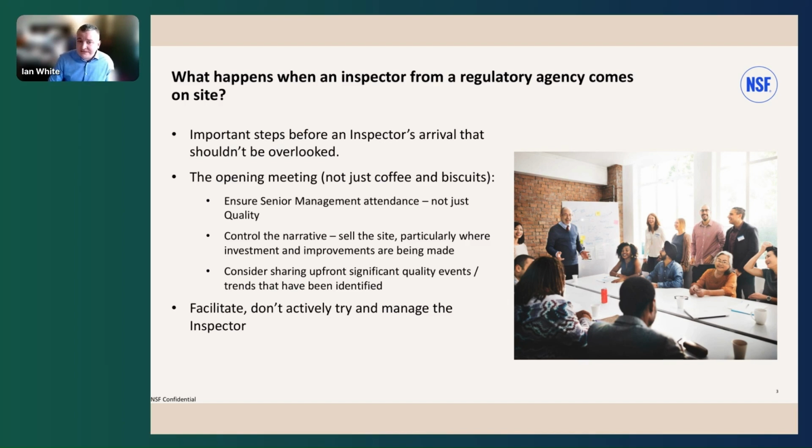If an inspection is executed at no notice, the inspector will generally give reasonable time for you to pull leadership together in order to deliver the opening meeting, outlining the legal basis for the inspection.